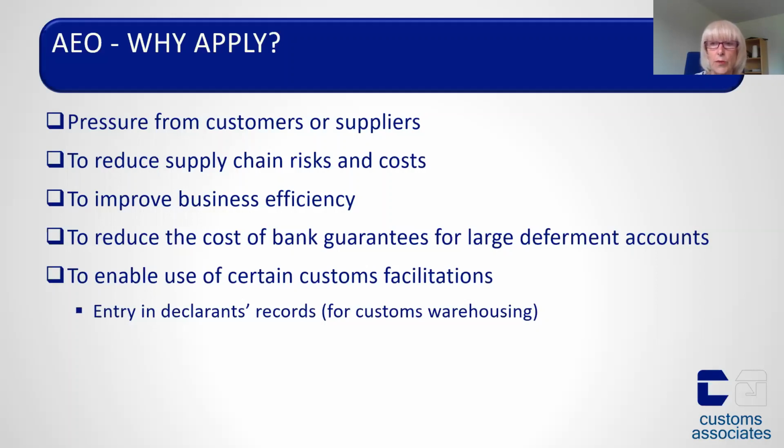So for that, you would need to be an AEO trader, because customs are allowing you to take goods out of a customs warehouse before you let them know that the goods have left. And of course, there is a risk there to the whole border security. So you would have to be an AEO trader.